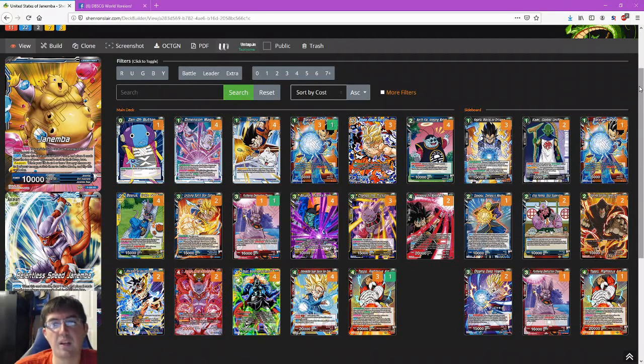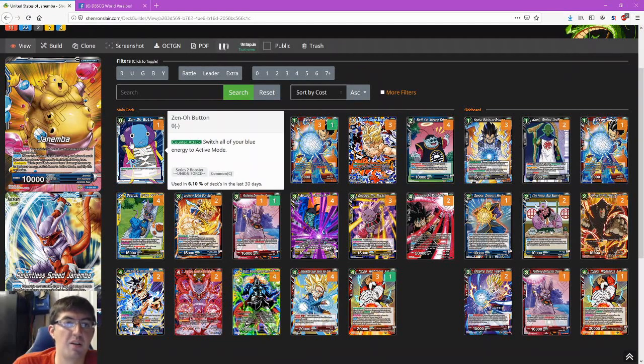So let us go over the card choices. First up is Zeno button. It is a one-of.